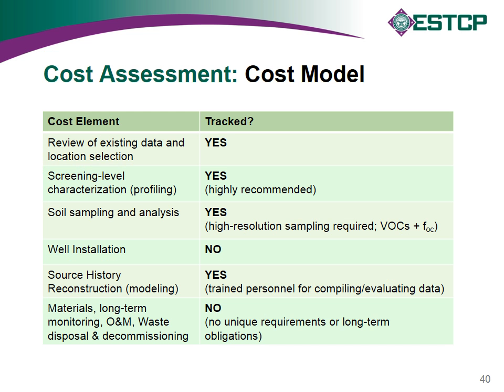Yeah, and so slide 40, this is the cost model that we built. Some of the elements are outlined here and whether we track those. This is a different sort of project. It was more of a characterization project than a treatment project, so you have the necessary steps in here, but it doesn't have any real materials or long-term monitoring, O&M type things. You're basically doing this investigation, getting data from modeling. Just trying to capture certain elements of this method in here.